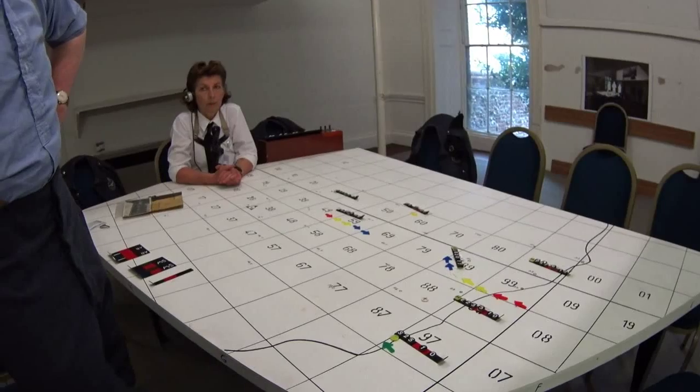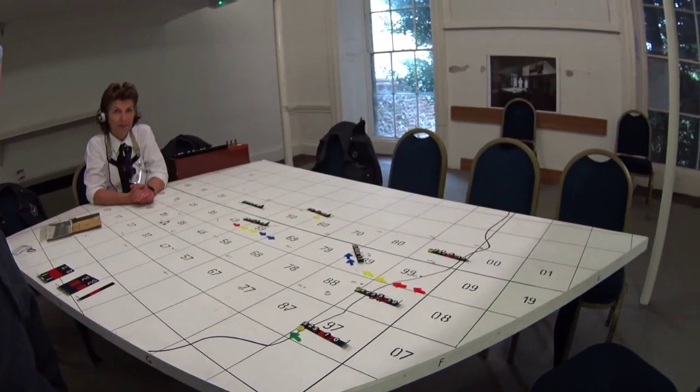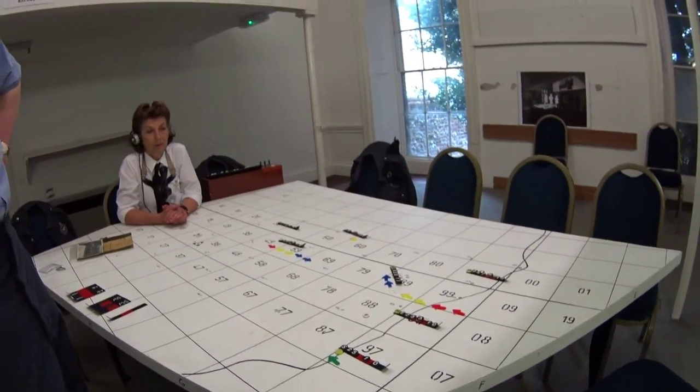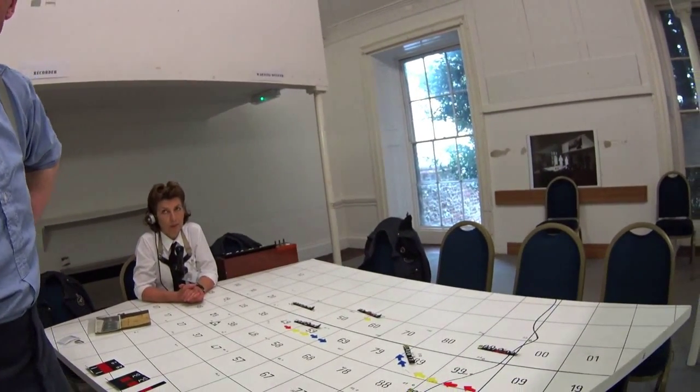Well, there might have been a policeman on the door. Yeah, they normally had a policeman on the door. Most people didn't even know about it. The whole Observer Corps thing, although it wasn't deemed to be secret, people just didn't talk about it.